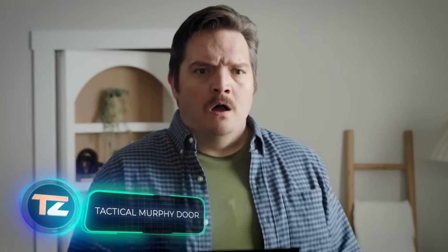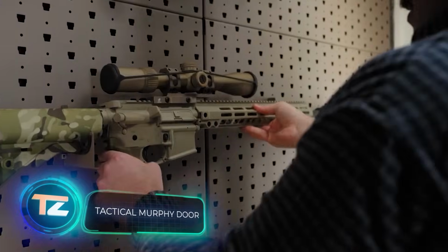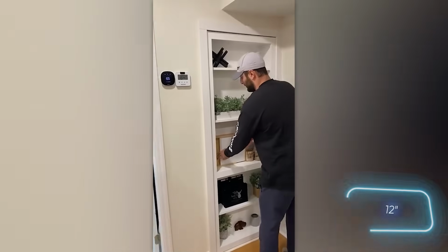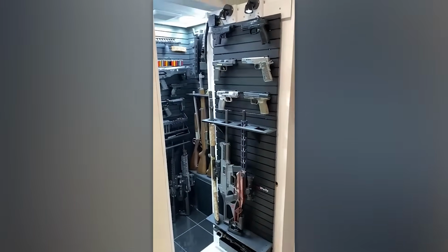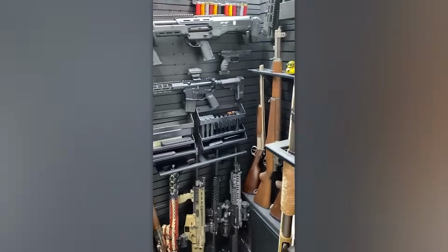Forget about safes behind paintings. Now you can conceal an entire arsenal behind a mirror, and no one will suspect a thing. Tactical Murphy Door designed a full-length mirror with a storage space 30 centimeters deep. Inside, Gallotech panels work like a modular system. You slot in hooks and arrange whatever you want: rifles, handguns, magazines, knives, flashlights, or body armor.